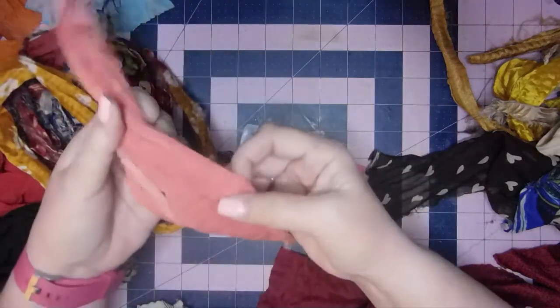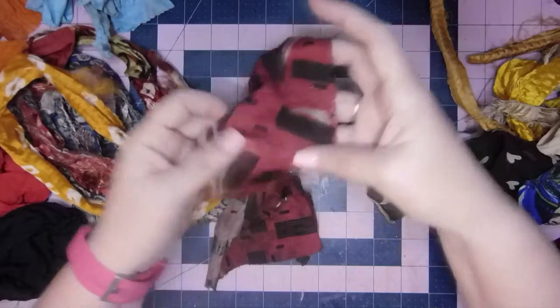I thought I had a bag that had some of that in it, but I don't see it. There's another knit piece that's kind of icky.